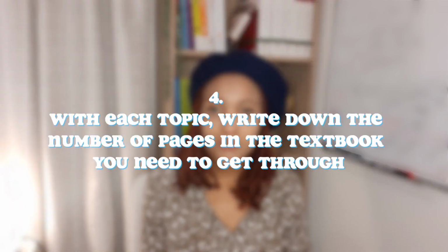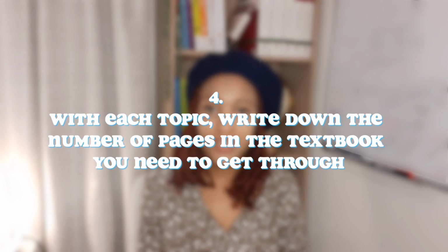Point number 4. With each topic, write down how many pages in the textbook you need to get through. This method helps a lot with people like me who overthink a lot. So it's easier to see the work that you need to get through because when you think about it in your head, when you know that you have a list of things that you need to do, your brain shuts down because you feel overwhelmed.